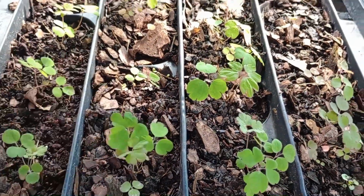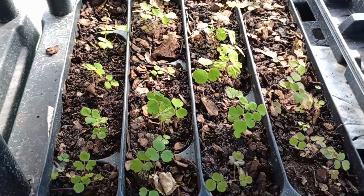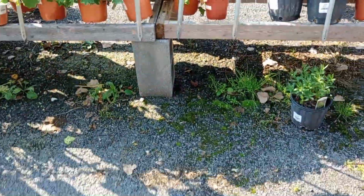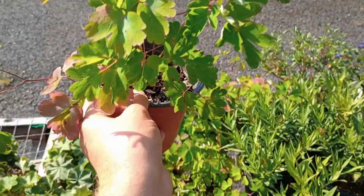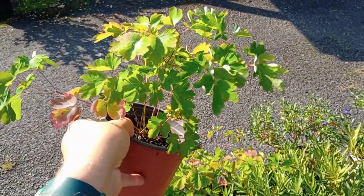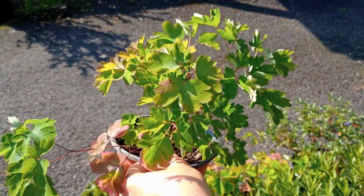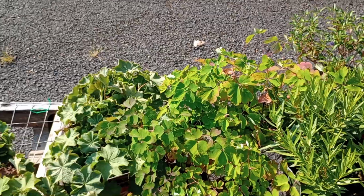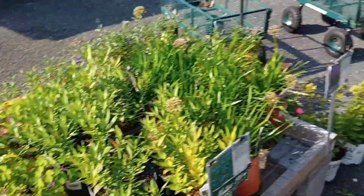I won't show you the roots on these ones because they were really slow to germinate, so they haven't been growing as long. But I do have some right here that I started from seed last year. So we have them on our sales floor. I started these at the same time. These are just of the year. These are just a year older. So we have those for sale now, and they'll overwinter, and we'll have them next spring too when they're blooming.